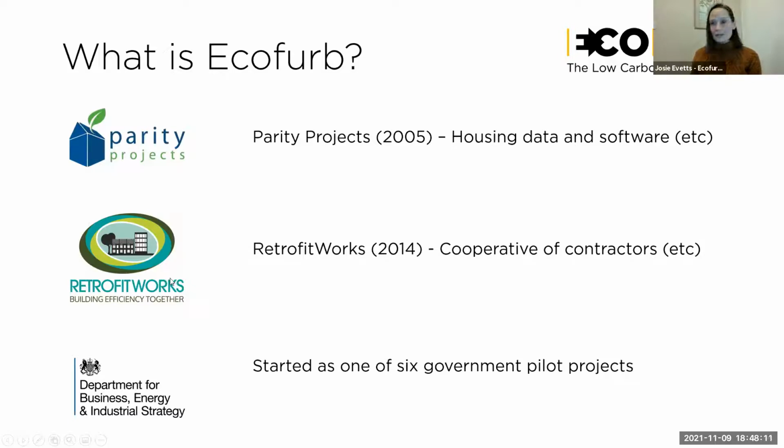So Retrofit Works is a cooperative of contractors. They vet all the contractors before they become members to make sure that they're quality contractors that can be relied on. But also a cooperative of retrofit professionals such as architects and retrofit coordinators, and what we call advocates, who are community groups and other people who want to make sure that a retrofit is happening. So that's a not-for-profit cooperative, and together with Parity Projects, we've come together to create a service called Ecoverb.